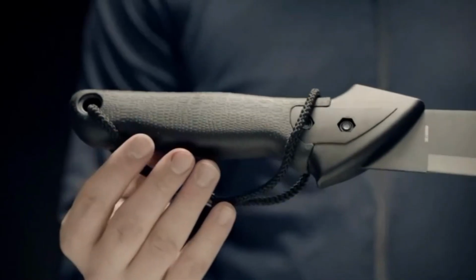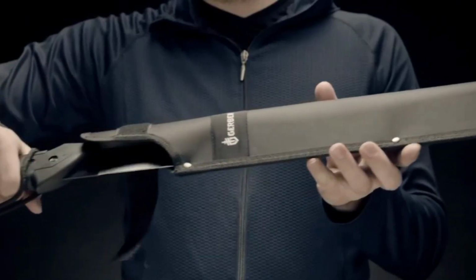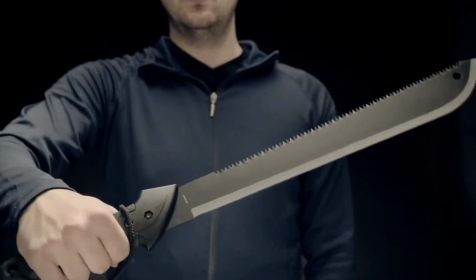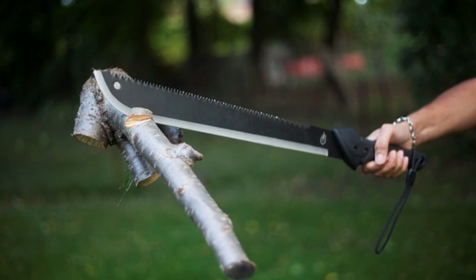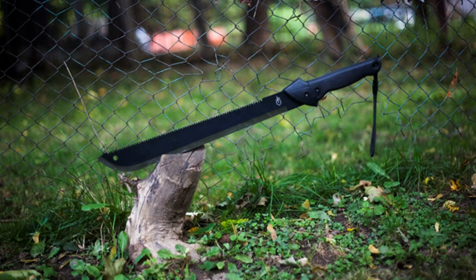Compact and lightweight at 18 ounces, it's an excellent size for various tasks. Built with corrosion-resistant materials, it handles tough conditions with ease. Backed by a lifetime guarantee, it's a dependable addition to any survival kit or outdoor gear collection.